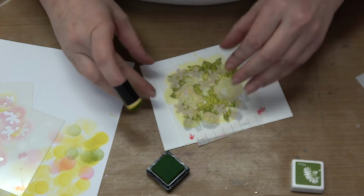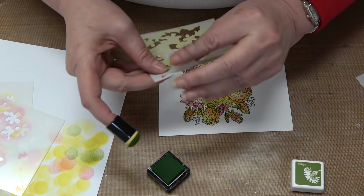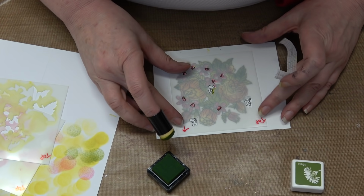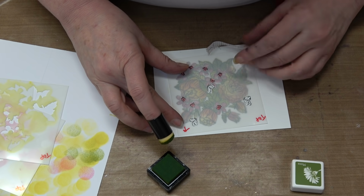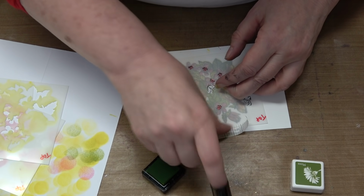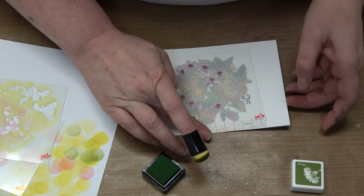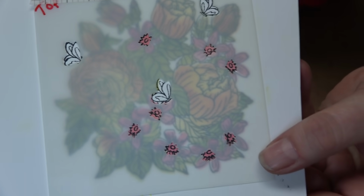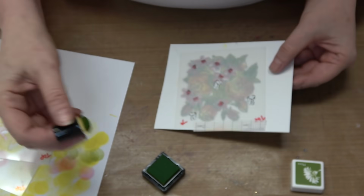Now the last stencil I have to do is going to do the little centers and my butterflies. Top up. Gosh, I should have done that to start with. Talk about making my life a little easier and your life a little harder in the beginning. Sorry. So now everything is masked off except for those cute little butterflies and the centers of these flowers. It's the only thing that's left to do.